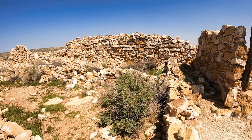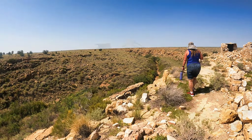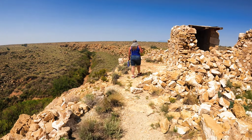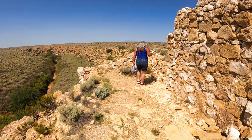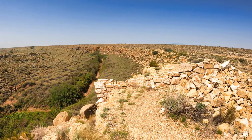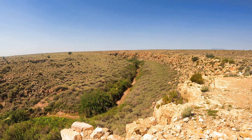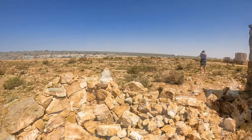There's another set of rooms. There's three rooms down the canyon. Wow. Oh, sorry. My nose is killing me. Look how green that is. Other videos I've seen of this place, it's all brown. But due to all the rain they've had the past month or two, it is very green. There's actually water running through this. Pretty amazing.